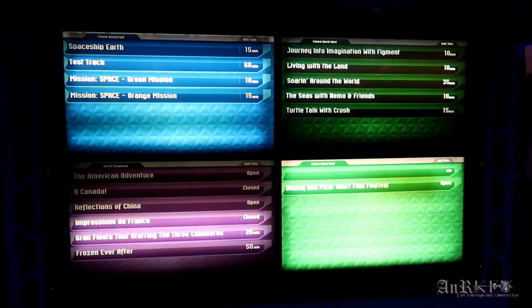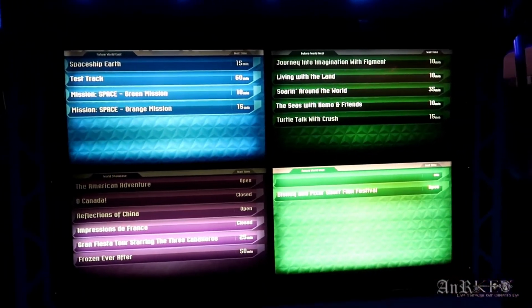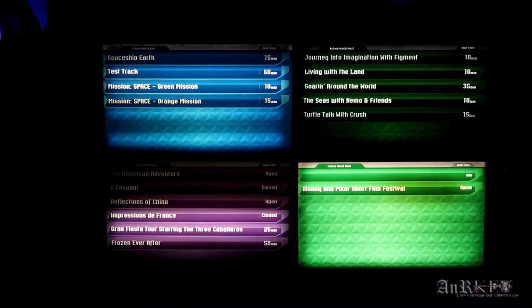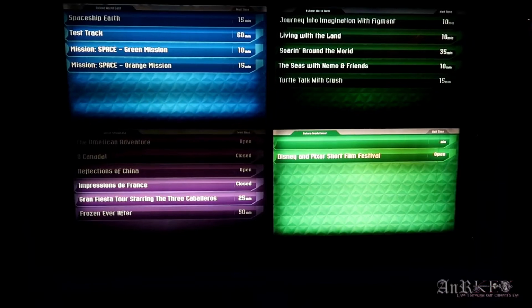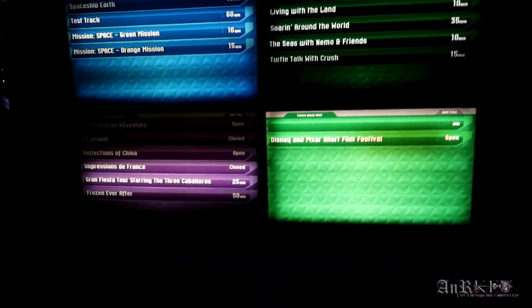Kinda cool. Hey guys, we're on the other side of Pin Trader, right in the middle of Epcot. The ball's behind me, and for the life of me, I don't ever remember this sign being here. Kinda cool, gives you all the times of all the rides. Maybe it has been here, but I've never saw it before. Pretty cool.